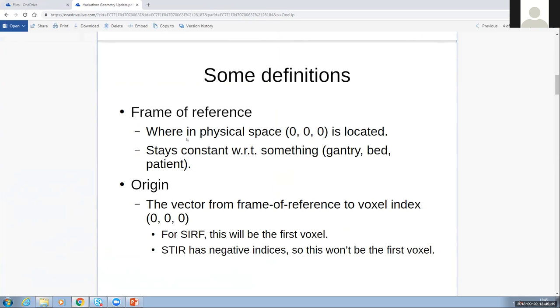But it's arbitrary, it doesn't necessarily correspond to anything, but it moves with respect to something. So it can either stay stationary with the gantry, or it can move with the bed, so stay stationary with the bed, and then you'll get a stationary image over multiple bed positions. Or it can be with respect to the patient, which in most contexts is almost the same as the bed anyway. So it doesn't usually consider patient motion, but it's more like if they flip around their orientation, then the image would flip.